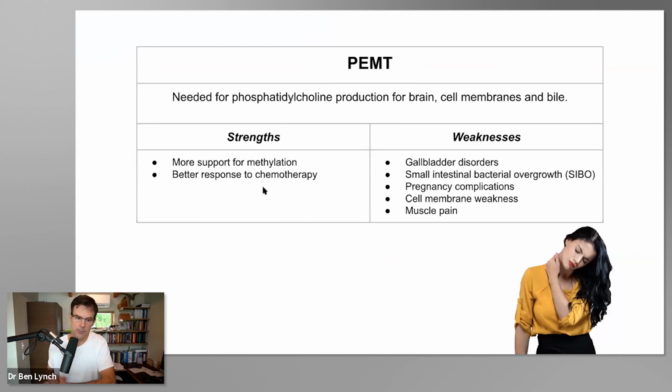And to give you an example, in your laundry list for your PEMT gene, if you're struggling with SIBO or gallbladder issues, or you've had your gallbladder removed, or you had gallbladder problems during pregnancy, these are all things that are associated, or clogged milk ducts.